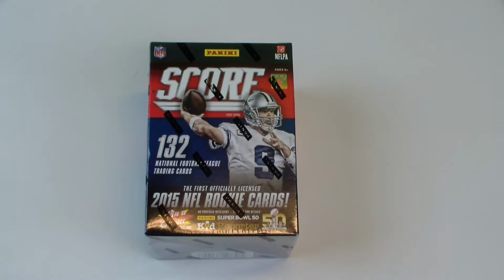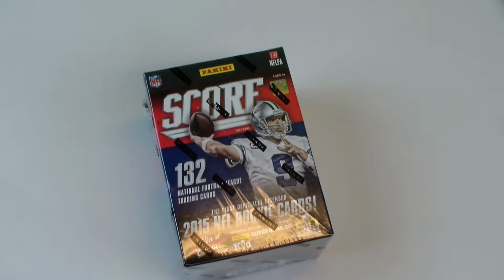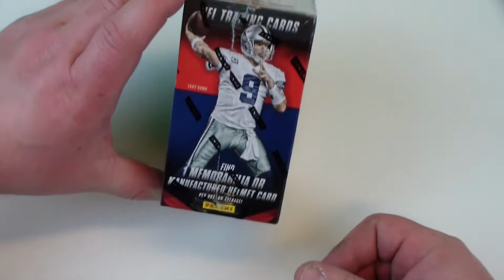Today I'm breaking 2015 Score Football. Just picked this up at Walmart. The first officially licensed 2015 NFL rookie cards. Who are the rookies to look for this year? I don't know. One memorabilia or manufactured helmet card.